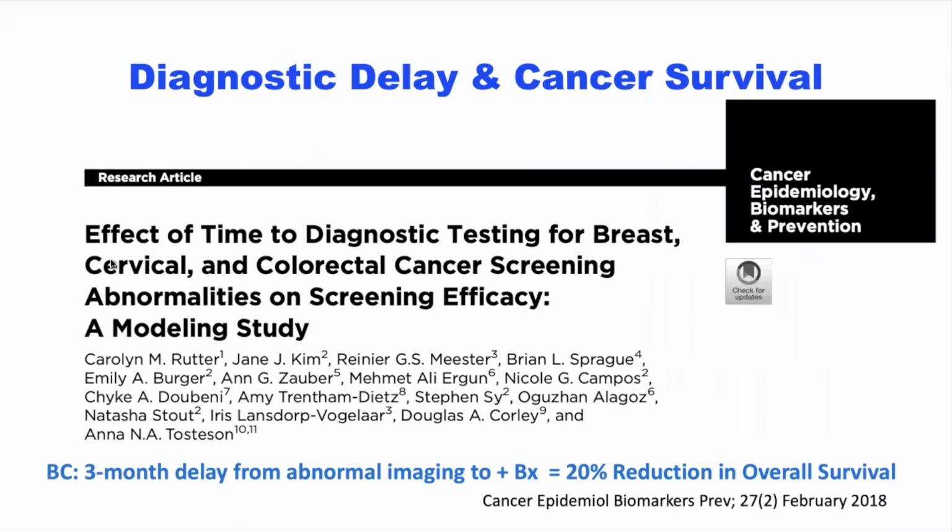On the other hand, for those that are reluctant to have a needle biopsy because they're avoiding that experience, the needle penetration of the tumor, there is a risk in waiting. This study actually looked at the time interval between detection of an abnormal finding, like an abnormal mammogram, and having the biopsy performed, and determined that a 3-month delay from abnormal imaging to a biopsy which revealed cancer was associated with a 20% reduction in overall survival. So waiting actually does directly impact survival, whereas there's no proof that performing a needle biopsy itself directly impacts survival. So I encourage patients to move forward with a diagnostic biopsy so that they can get to a diagnosis and get to treatment.